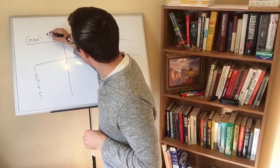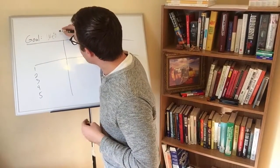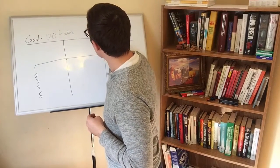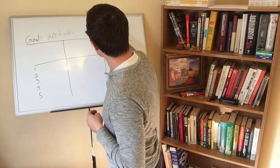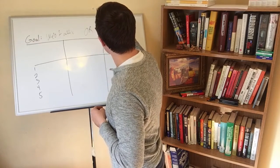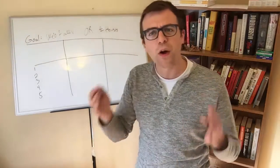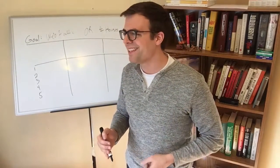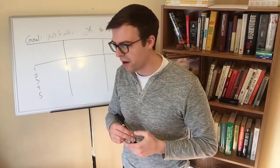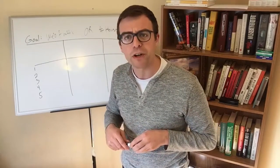So it can be something like website traffic, web traffic. It can be like number of transactions, right? Number of houses, whatever you want, that goes up here, right? What's your goal? Is it houses? Is it website traffic? Is it email lists? Is it people in your CRM? It can be really pretty much anything.